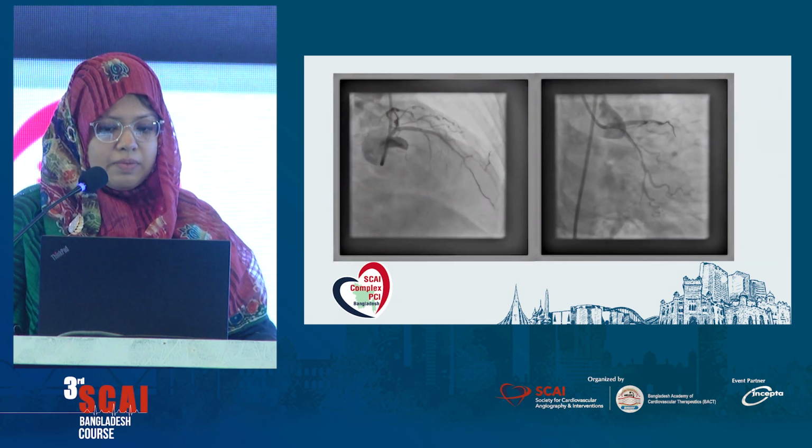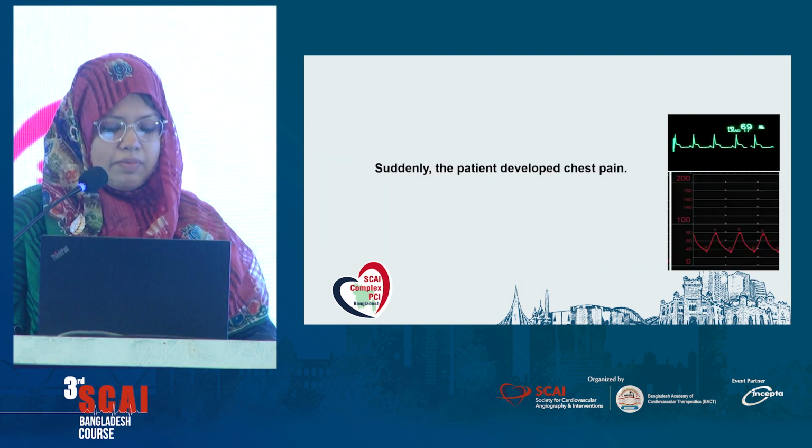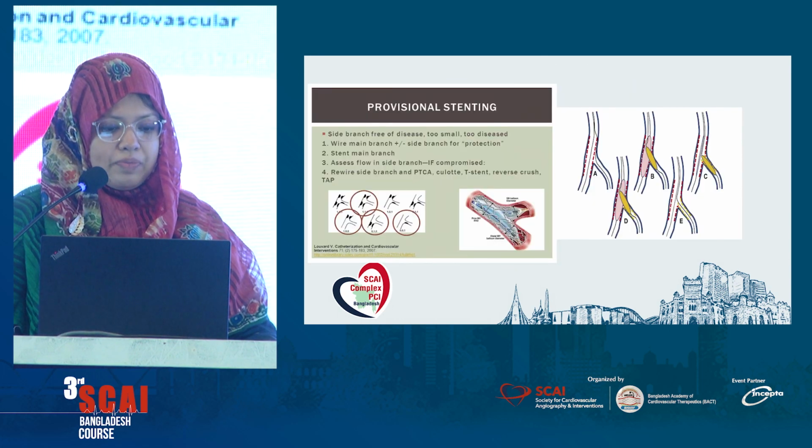And this is the scene after deployment of the stent. But suddenly, the patient developed chest pain, and we found out that the ostial LCX is pinched, and the patient was crashing. So now what to do?